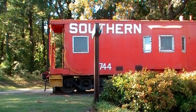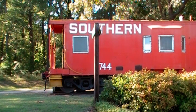Doesn't look like they've done anything with the inside. They probably got some chairs or something in there. They haven't changed the windows.